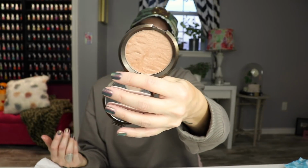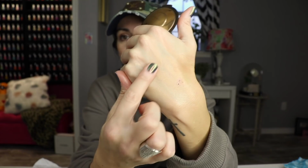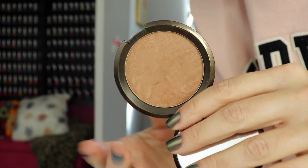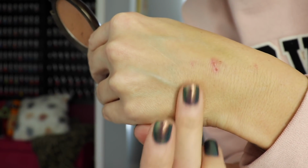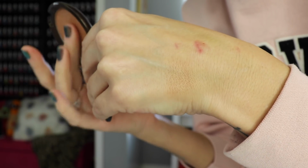We can't do a favorites video for bronzer without mentioning Becca Capri Coast. There's just something about the Becca Sunlit bronzers. They are so good. There's a few different shades to choose from based on your skin tone. This one is just for the more pale bitches like me. I absolutely love the formula. So, so, so good. I feel like I talk about these every year in my favorites. These are pretty unbeatable.